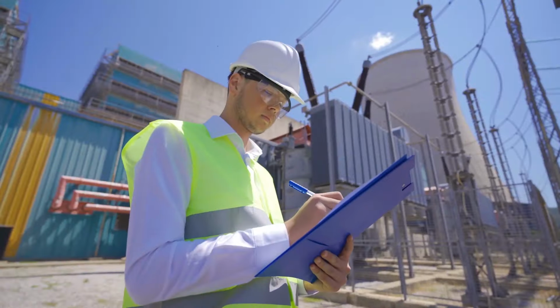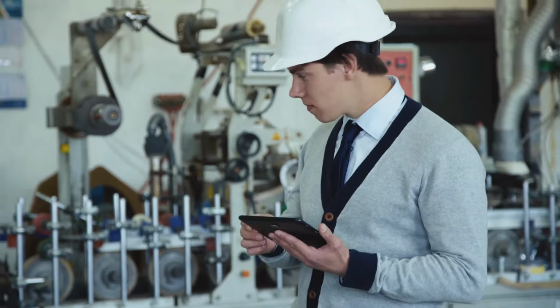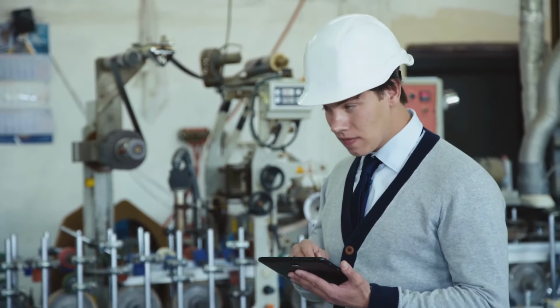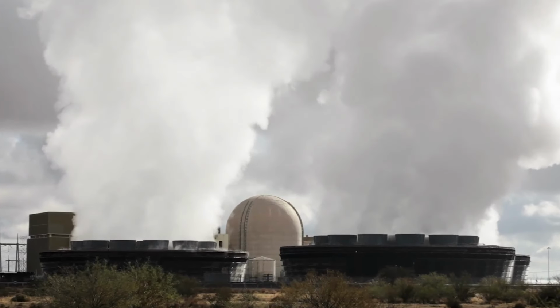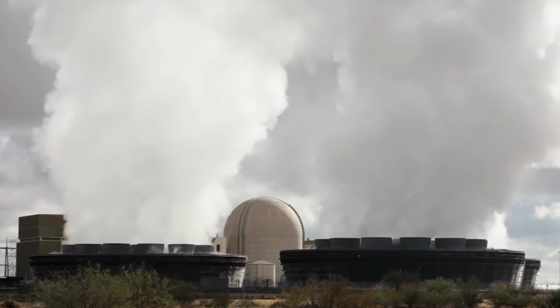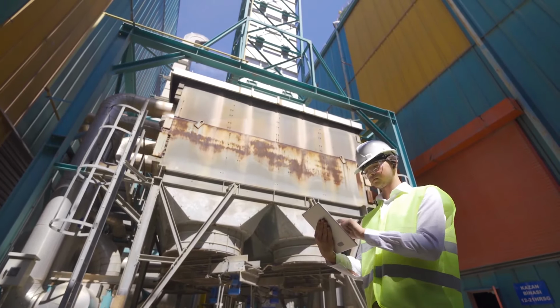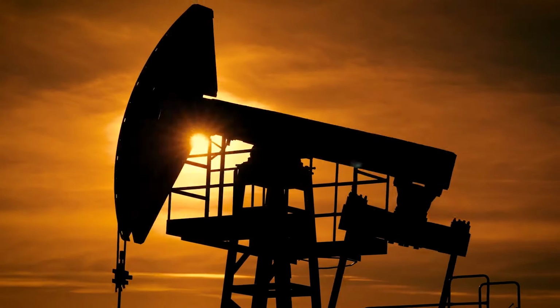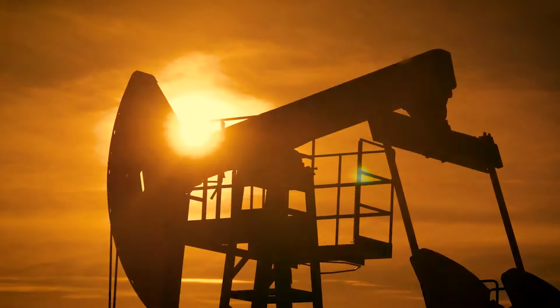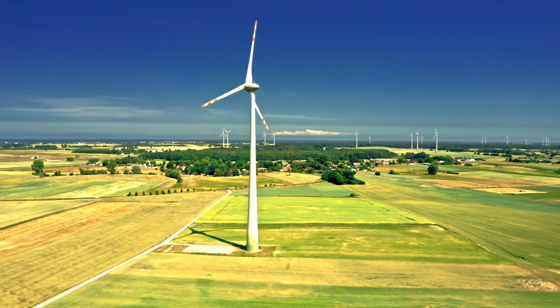The number one concern is always safety when it comes to nuclear power. But modern technology has made significant strides in this area. Newer reactor designs incorporate multiple layers of safety measures to prevent accidents. The nuclear industry has one of the most rigorous safety protocols, and incidents are exceedingly rare compared to the environmental damage regularly caused by fossil fuels and even the material demands of renewable technologies like wind.